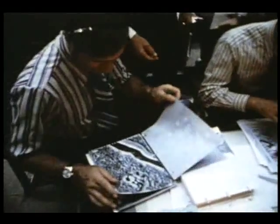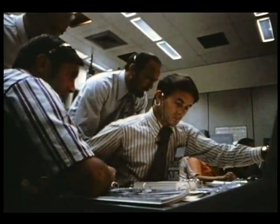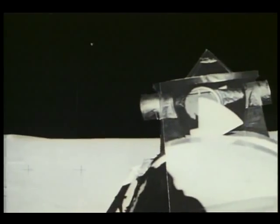Okay, overhead hatch is open and latched. 2 hours after touchdown, Dave Scott stood up in Falcon's upper hatch to survey their landing area. Oh boy, what a view. I can see Pluton and Icarus.